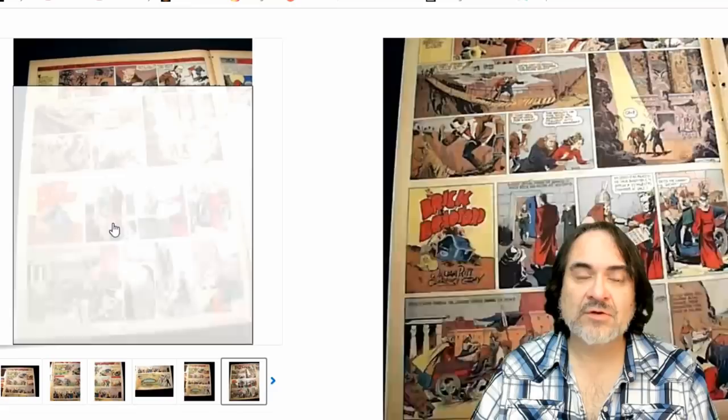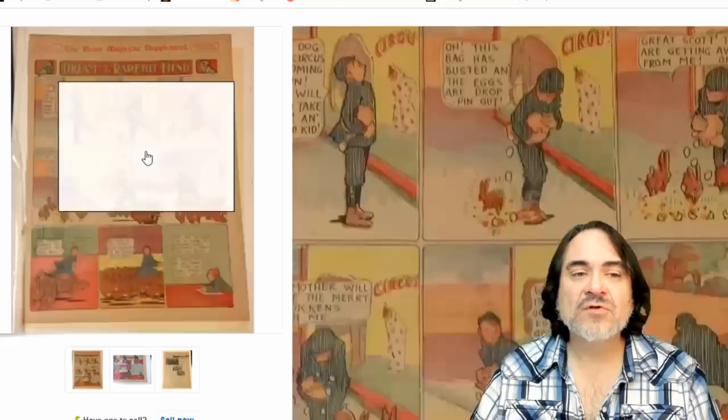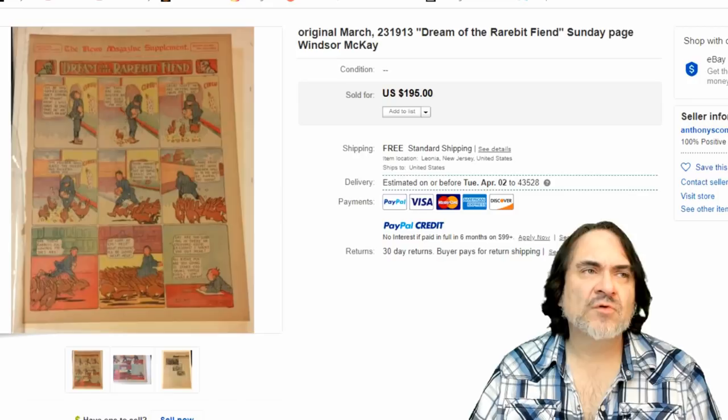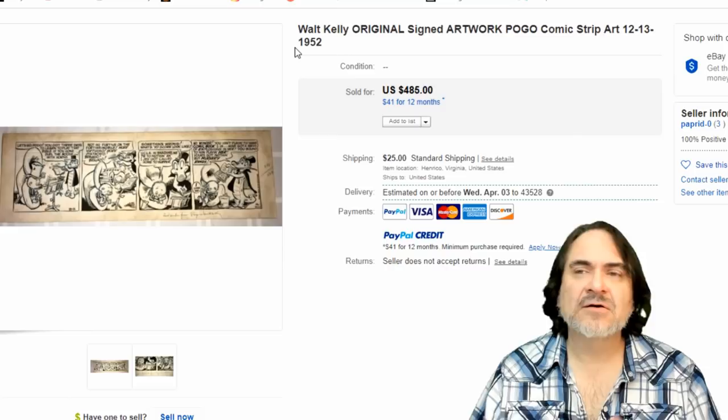So here's just another one, Dream of the Rarebit Fiend. It's an oddball topic. It's an early topic. I don't know this one very well. I have seen a couple pieces of it here and there, but that's about it. There were some Platinum Age comics, actually bound editions of these too. $195. Now, there's going to be characters and figurines and stuff for these as well. I'll count that in a different video because those are more related to toys in my book.